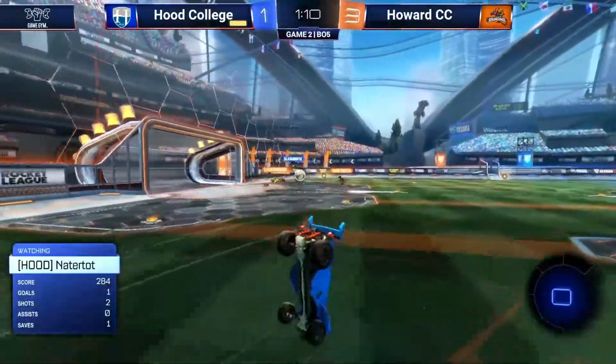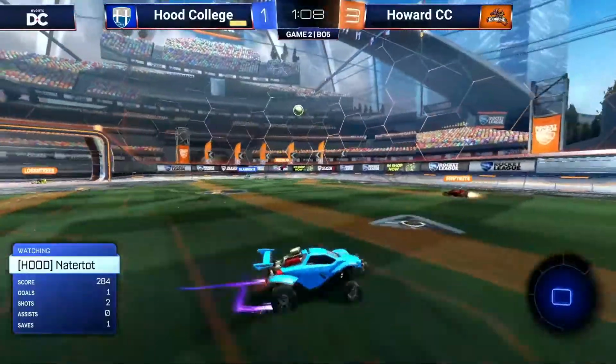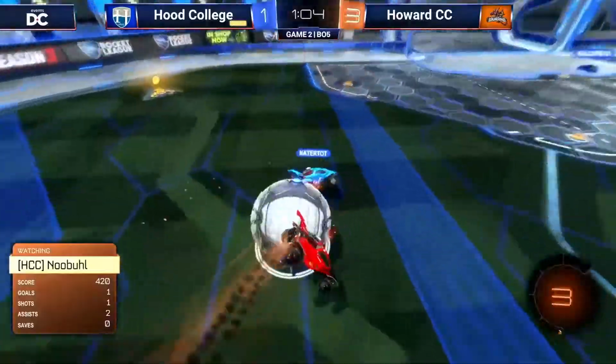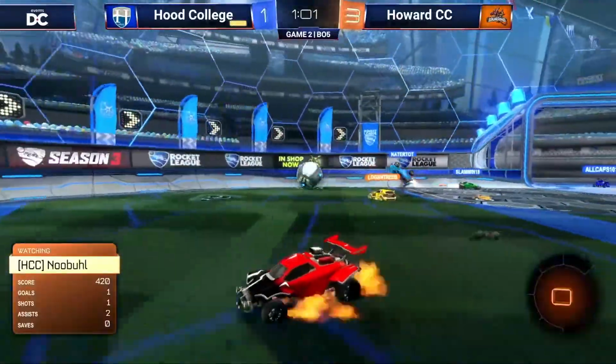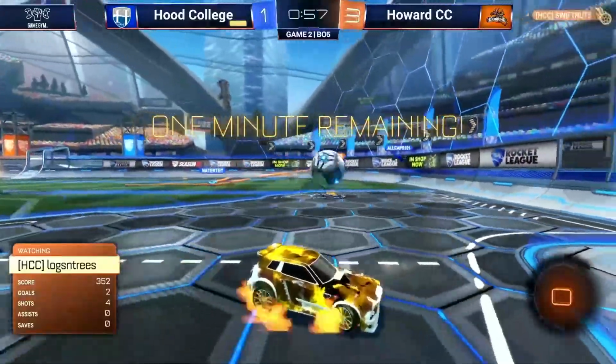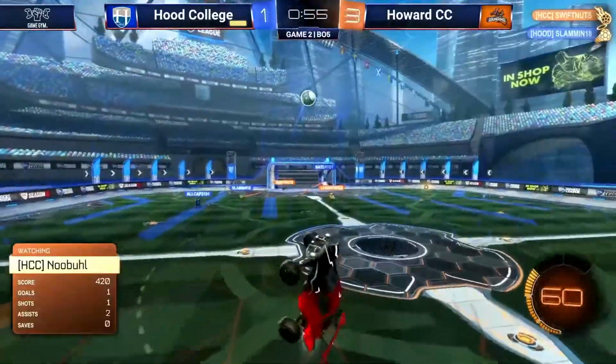Hammond looking for that clearance. Nadertot going up, wanting to go on the attack. Just over a minute left here for Hood College, down by 2, still plenty of time. Howard has really turned things on here in game 2. Now 60 seconds remain.